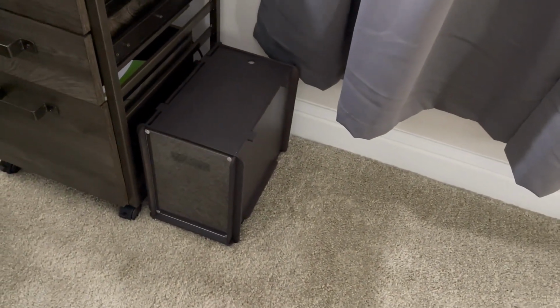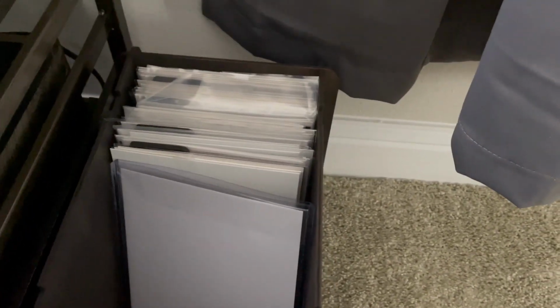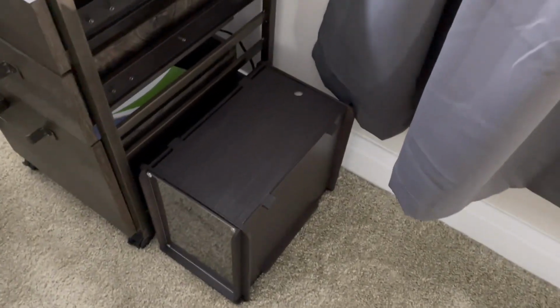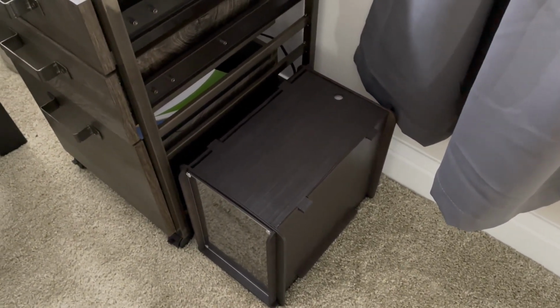Down here is my comics collection. So inside of here, if I take this lid off, is all my current Star Wars comics that I have in individual issues. Most of it is Star Wars The High Republic. Put that back on. You can find this box on Etsy as well. I painted it to match the theme, but it comes in the natural kind of pine looking wood color.